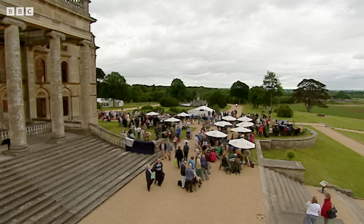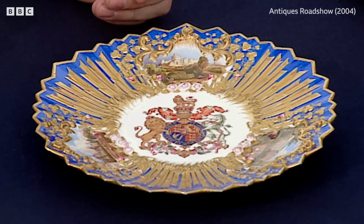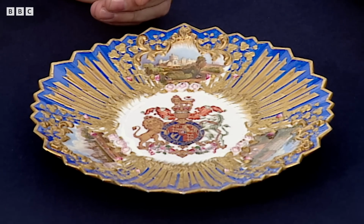Being so close to Worcester today, I hoped I'd see some nice Worcester porcelain, but you've brought along a really very special piece, the likes of which I've never seen before. Oh, tell me about it. Well, it's made by the Graingers in George Grainger's time, and it's come down through the family. In fact, I've just established that George Grainger was my great-great-grandfather.